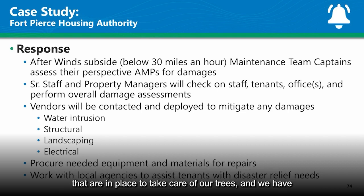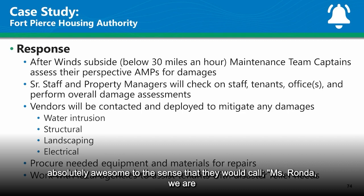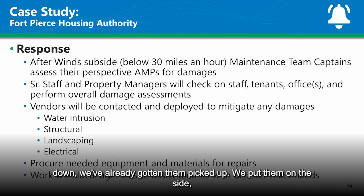We have our vendors that are in place to take care of our trees, and we have a new lawn maintenance, because before they got bad, they were absolutely awesome, to the sense that they would call, Ms. Rhonda, we are ready. We got our chainsaws, we got gas, we got everything. As soon as the storm is over, we're going out. He'd be out 4 or 5 o'clock in the morning. This is where your limbs are down. We've already gotten them picked up.